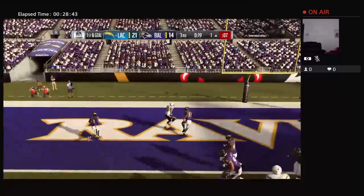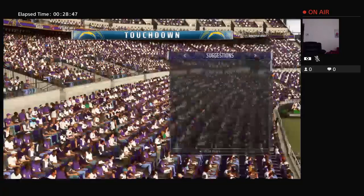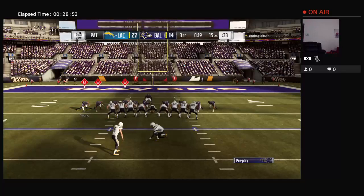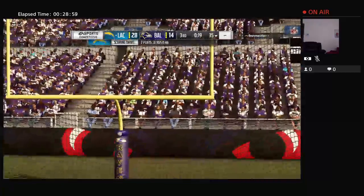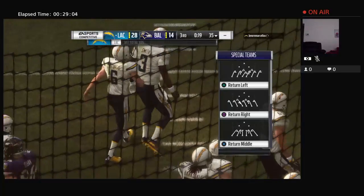Rivers. And this is hauled in by Williams for a Charger touchdown. A 4th touchdown pass there for Phillip Rivers. And the interception by the Chargers D leads to a touchdown. Sturgis for the extra point. And the decision to just kick the extra point winds up successful.